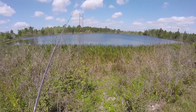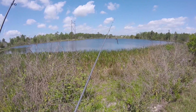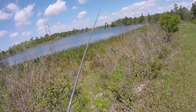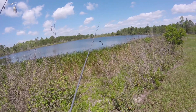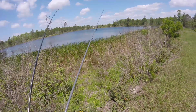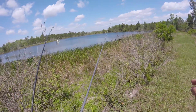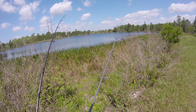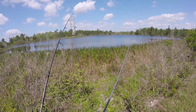But any of the WMAs, wildlife management areas here in Central Florida, if you're interested in fishing them, a lot of them have ponds or creeks or whatever, doesn't matter. There's a lot of water on these. If you're interested in fishing them, I'm going to put the link to the FWC website for the WMA regulations. Each one has its own set of regulations. This one specifically, you can fish all year round. It is catch and release only for bass. You can keep panfish and catfish and whatnot. There are certain limits on it, but the catch and release, you can see, actually works pretty well.